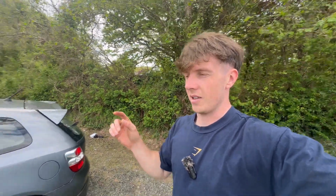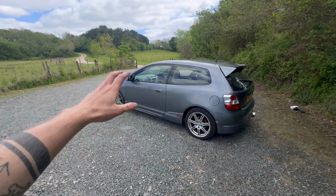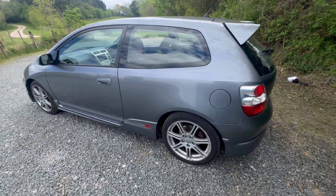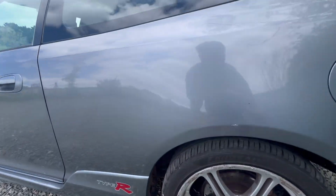I'm so lucky I found this. I found this on Facebook Marketplace, by the way. And yes, it is from Birmingham, so take that as you will. But I drove it home yesterday, 4 or 5 hours, and it was faultless, absolutely faultless. Again, the rear wheel on this side needs a good refurb. A little bit of rust on the inside there, but I'm not too worried about that. I can get that sorted out.